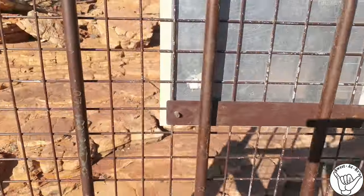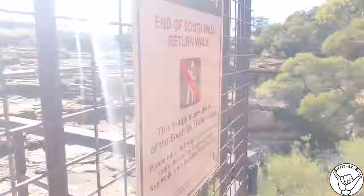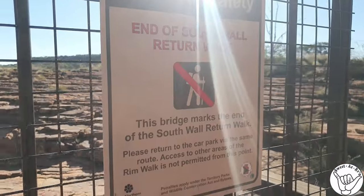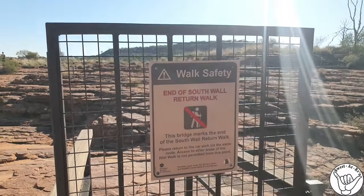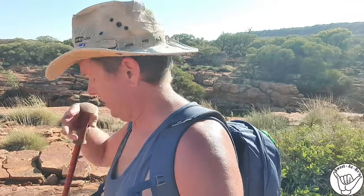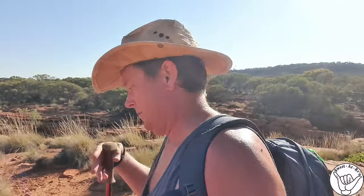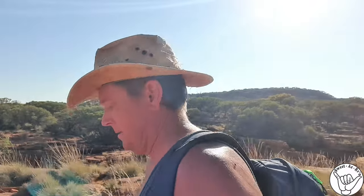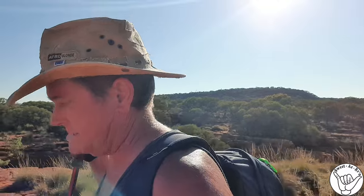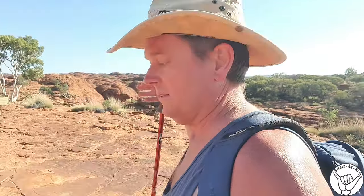So then we've got to pull the metal ring, see what the gate's here for. Worked it out, the gate over that bridge is basically a barrier stopping people that come up from the other direction, because you can do this shorter walk just to here and then back again. So the gate's there to stop people from crossing over and then clashing with the people who are doing the other side. So yeah, makes sense.